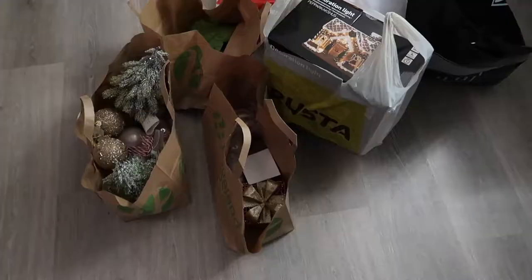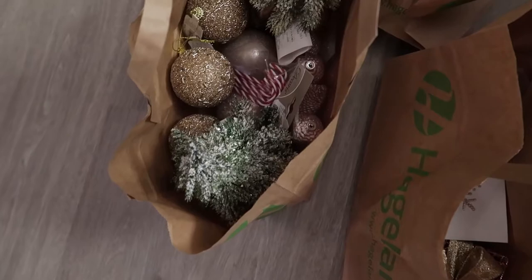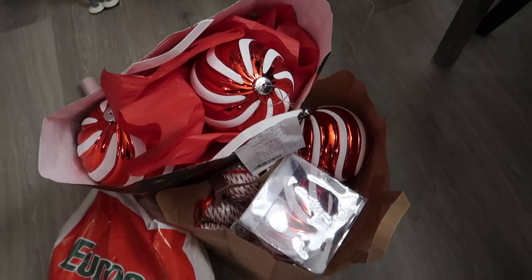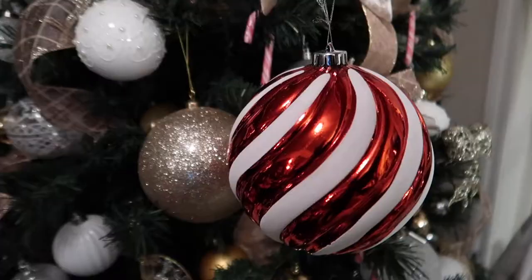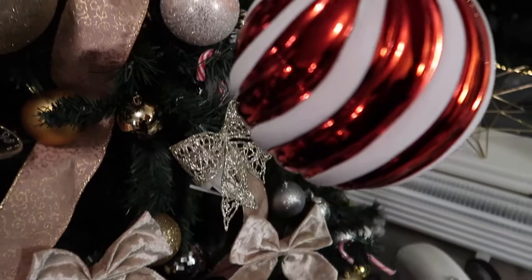Going to buy gifts today, but this is pretty much what I got, you guys. More ornaments. I have a secret, or maybe it's not that secret anymore, I have a huge obsession. And look at these. These are huge, pretty big. Look at how big these are. Crazy huge. I will have them on my new Christmas tree. I'm so excited for it to come. Hopefully it will be here tomorrow or the day after.